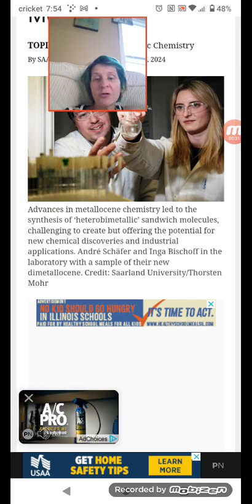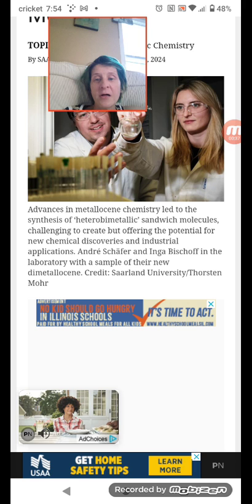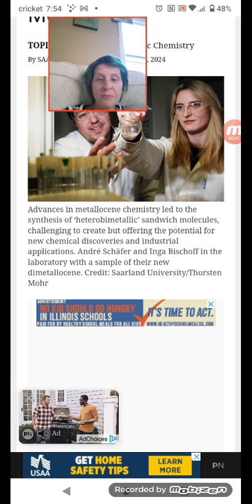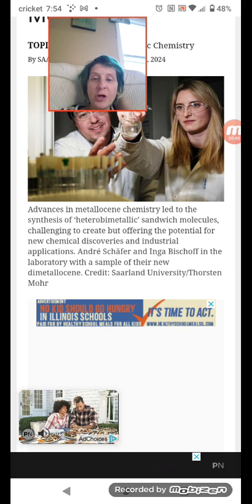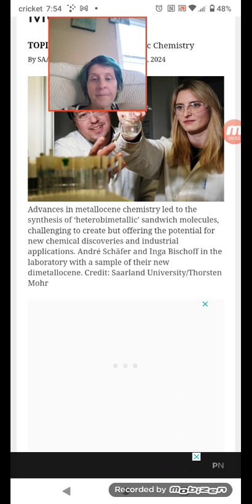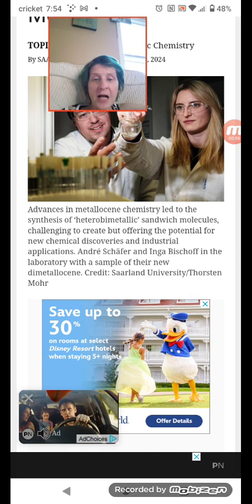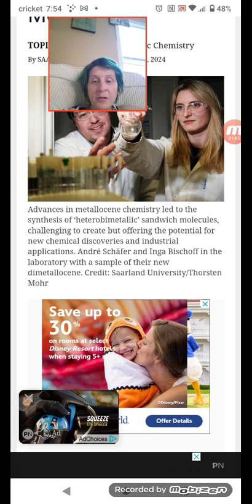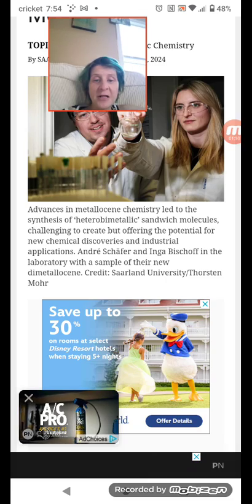Advances in molecular chemistry led to the synthesis of hydrometallocene sandwich molecules, challenging to create but offering the potential for new chemical discoveries and industrial applications. Andor Schafer and Agana Biskoff in the laboratory with a sample of their new dimetallocene. Credit: Syracuse University.